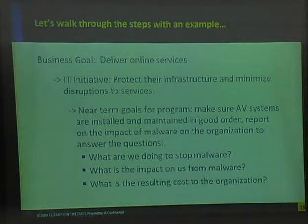So let's take a look at the AV malware slice. What are we doing to stop malware? What's the impact on the organization going to be? And what's that going to cost us? If I knew these kinds of things, I'd have some real information about go, no-go decisions for my business.